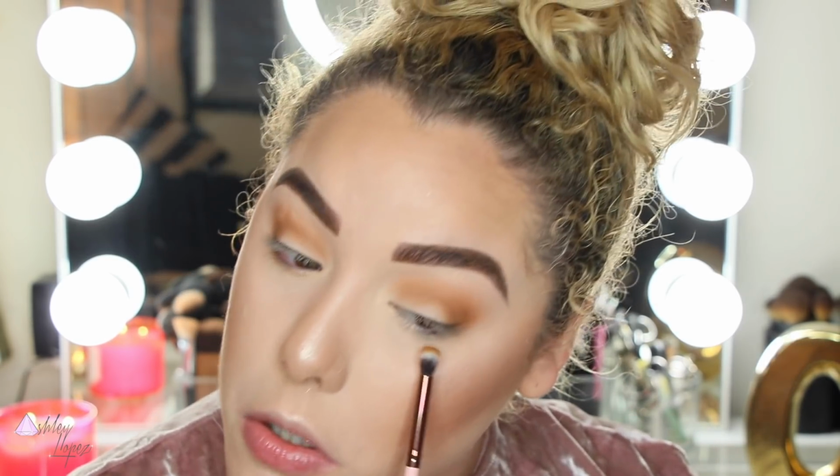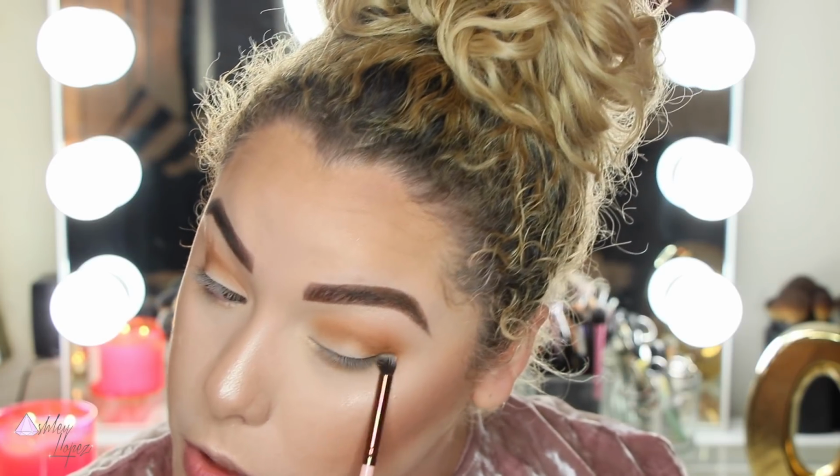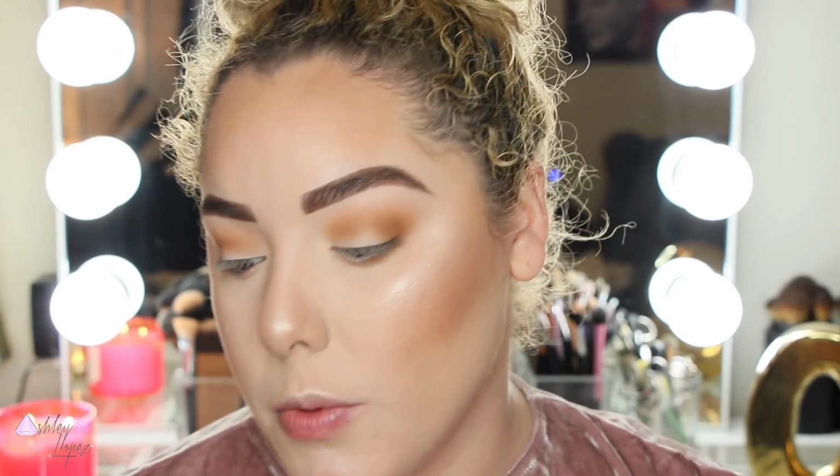And this was literally my everyday shadow look, especially when I was at my old job. I would switch out shadows all the time or just use bronzer or whatever. But this look is essentially what I did every day.